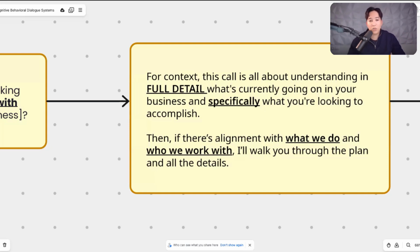Easy peasy. You can also add a variation here and add the word first if you want. For context, this call is all about understanding first and in full detail what's currently going on with your trading right now. And specifically, what are you looking to accomplish with your portfolio? For example, let's do weight loss. For context, this call is all about first understanding in full detail what's currently going on in your weight loss journey. And specifically, what are you looking to accomplish? Right? So you customize it that way.